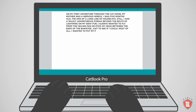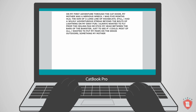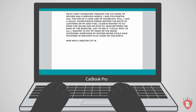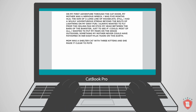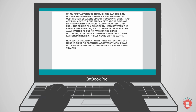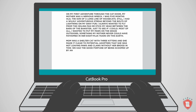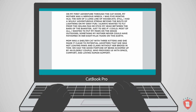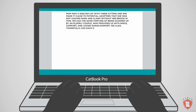Most of all, I wanted to put my paws on the grass outdoors, something my mother never could have fathomed in her 8+ years on this earth. Mom was a sheltered cat with 3 kittens, and she made it clear to potential adopters that she was not leaving paws and claws without her brood in tow. We had the good fortune of being scooped up by an elderly couple who provided us with space, comfort, and loving human support. We also, thankfully, had each other.